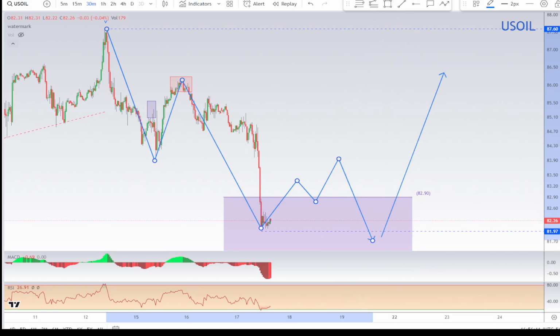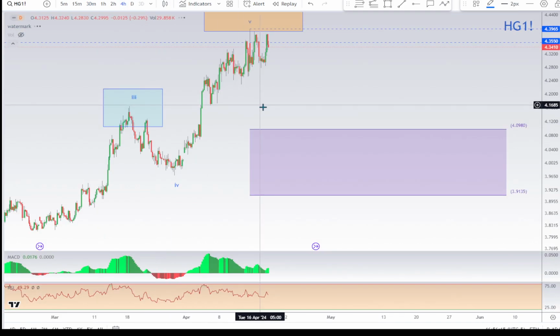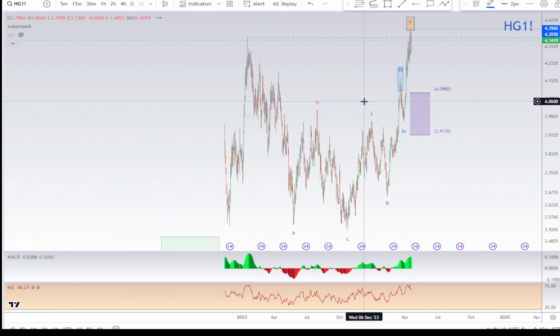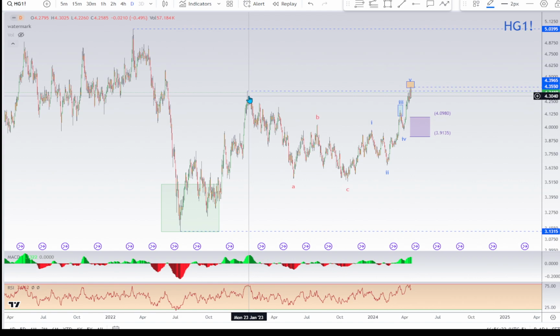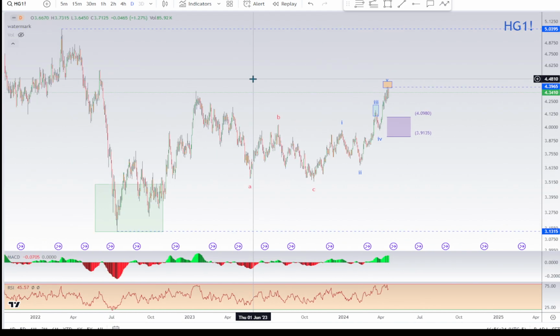All right, let's move on to the metals. We'll start with copper. This is the futures chart. And I'm going to go out to the daily. All right, so we finally broke that January of 23 high just by a little bit. So I'm going to take this line off because that doesn't mean anything anymore.